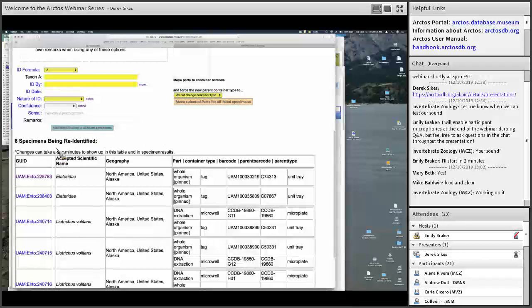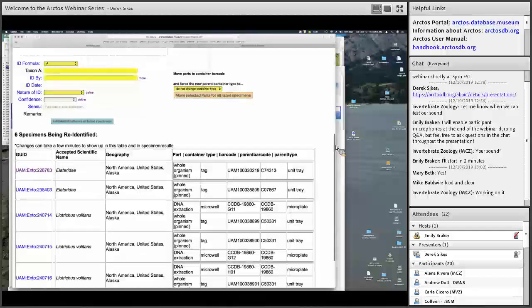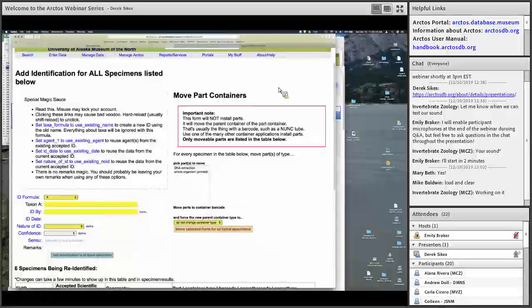But if it's in the same browser and you do a search, and let's say you get, I don't know, 500 specimens in that other search, and then you come back to this page and you change the ID of the six, you're not actually changing the ID of the six. You're changing the ID of the 500 you just found. I've run into that problem before, and that's something that I make sure my students know. And I actually usually don't even let the lab techs do this kind of work, but it's an important thing to know about.